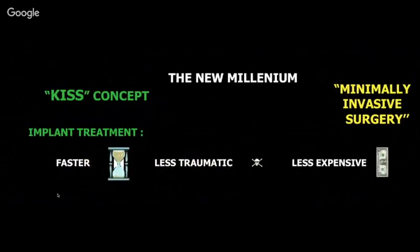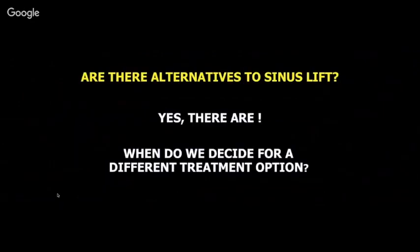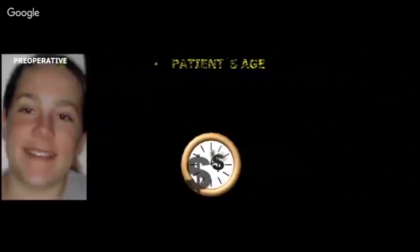The KISS concept is that the patient wants implants faster, less traumatic, less expensive. That is within the trend all over the world: minimal invasive surgery. Are there alternatives to sinus lift? Yes, there are. But when do we decide for a different treatment option?